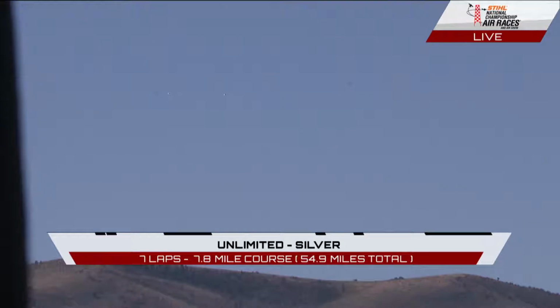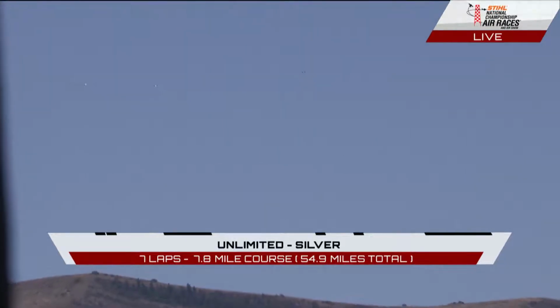Watching them all line up behind the pace plane. The pace plane we're using today is a T-33 from the Planes of Fame Museum in Chino, California. And you'll see the smoke coming out of the back of that T-33, and they'll all line up behind that.